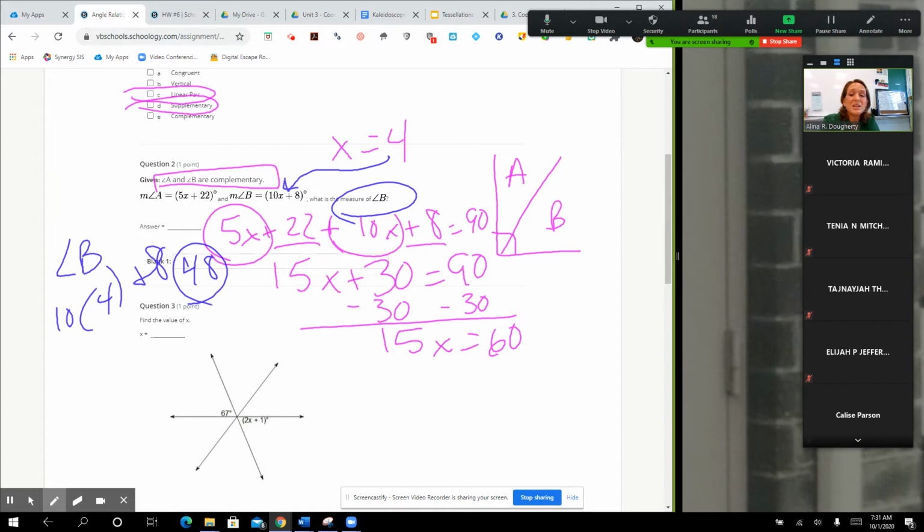Okay? I'm basically giving you the answers here today because I want you to understand how to get the answers. I'm assuming that a lot of people, like half the class, didn't do the homework last night because you didn't know how to do it. It's not enough to know that the answer is 48. You've got to know that complementary means they add up to 90 degrees. You've got to know how to set up the equation. You've got to know how to solve the equation. Then you got to know how to substitute x. I know it's a lot. I promise you I know it's a lot.